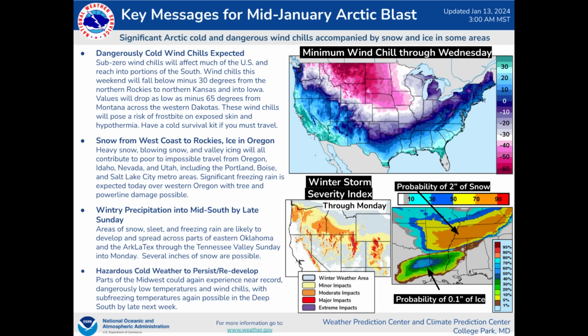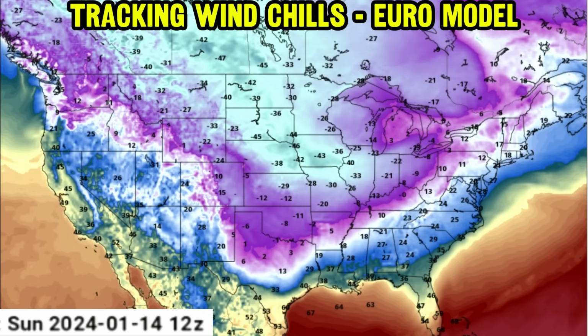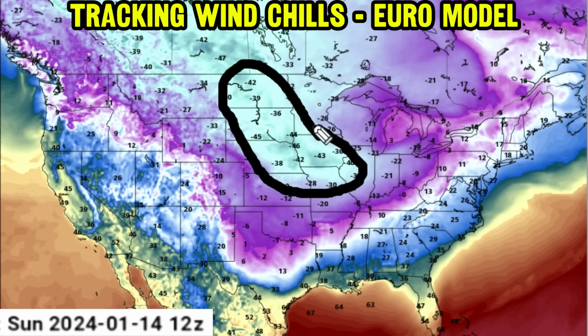There's going to be some redevelopment of that cold air over the Midwest as we head Wednesday into Thursday. That's going to sink southeastward and bring, in fact, maybe even a bigger cold blast than the first one, at least for communities in the southeast that will be bigger. So I'll show you that here in just a second, but let's start off with those wind chills.